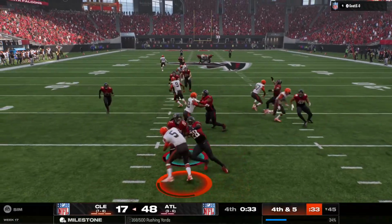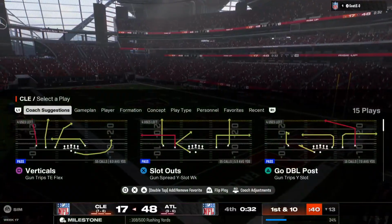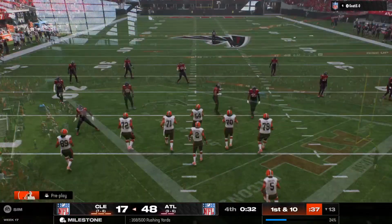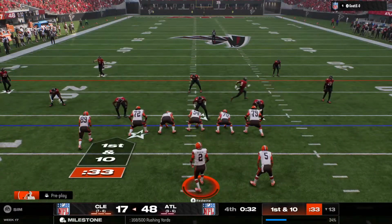Able to fight through one tackle. It'll be a net of 39, 41-yard punt, 2 on the return. And the Browns will take over with a 1st and 10 deep in their own territory. The Browns drive about to get started.